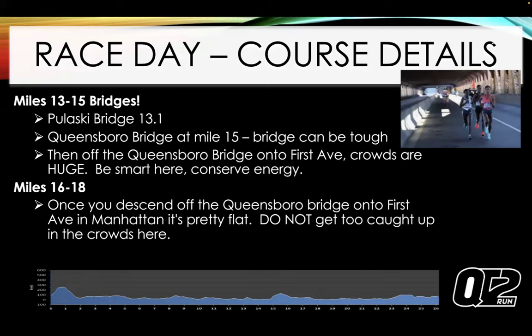Once you get off the Queensboro Bridge, you're onto First Ave, and the crowds here are huge. They're extremely deep. It's very, very loud. As you're coming off the bridge, you can hear them. Do not get too caught up in all of them. I mean, don't pick your pace up an extra minute. Still settle in, because after you come off that, you still have 10 miles to go. Once you descend, you're going to be onto First Ave. Again, don't get caught up too much in the crowds.